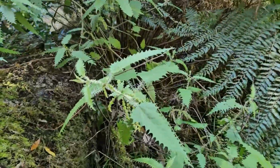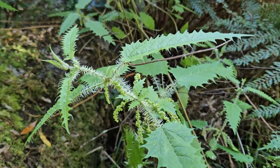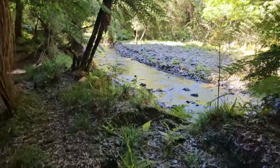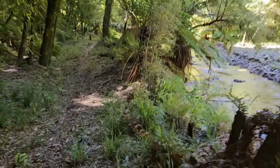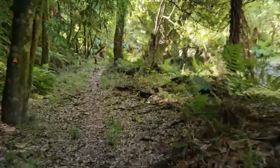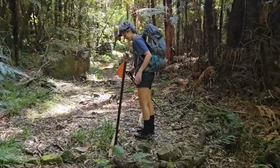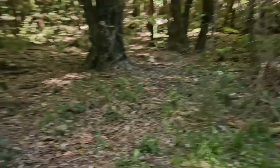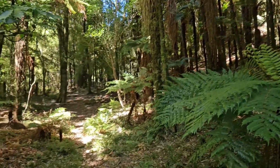One thing we've seen plenty of on this track is tree nettle. Pretty nasty, I got a good zap and started curling. Lovely, these benches with tawa and podocarps. Rimu. Note to self, this little slip deviation isn't worth it. We went up there last time, about 10 minutes to climb quite high around the slip, and down.